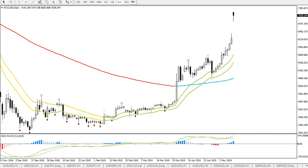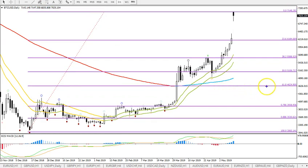All right. In this case, we are going to put fib from here to here, wherever that wave 5 ends. We'll expect a 61.8, 78.6, maybe 50 fib to hold, and that could be the bouncing spot. We're looking for an ABC down.